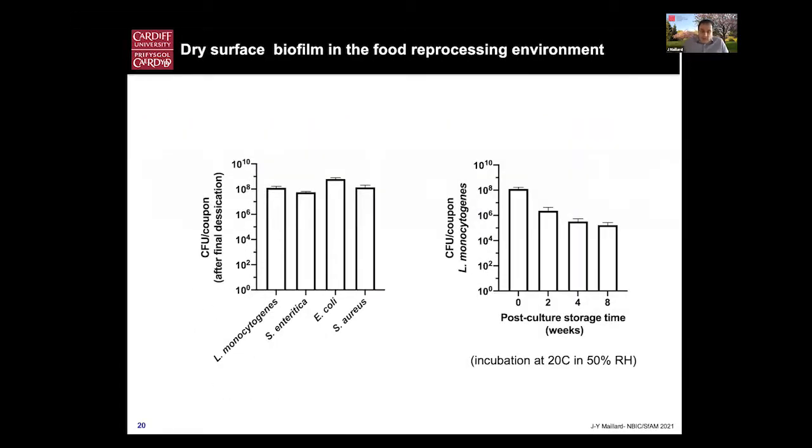So briefly, about the food-related pathogens. On the left-hand side, that graph is after 12 days of growing those dry biofilms with Listeria and Salmonella. We've got on our surface about 10^8 CFU per coupon. That's very similar to other microorganisms we've used before, but of interest, certainly for the purpose of this talk and its relevance to the food industry, is that our dry biofilm with Listeria monocytogenes survives very well in the environment. Here, the environment was 20 degrees and 50% relative humidity, and you can see that even after 8 weeks we still have about 10^6 of those dry surface biofilms on surfaces. So again, that provides some evidence that in the form of a dry surface biofilm, those pathogens can survive quite happily in the environment.